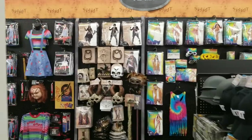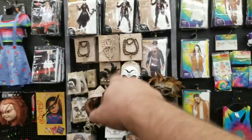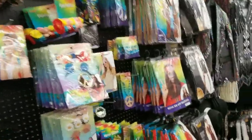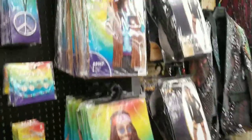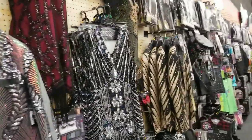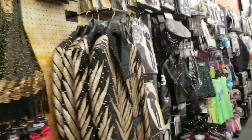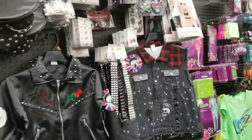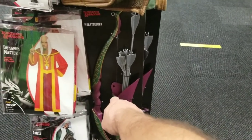Right down here, you got your voodoo accessories here, got your hippie stuff here. Looks like Dude Love. There you go. And there's your, again, there's your Charleston outfit from the 1920s outfits. You got a lot of your biker gang outfits here. It is pretty awesome. Dungeons and Dragons outfit. So that's new. I didn't see that. Oh, that's pretty cool. That elven bow and arrow.